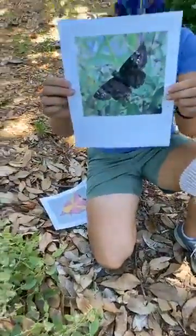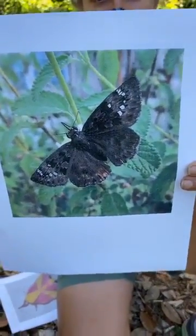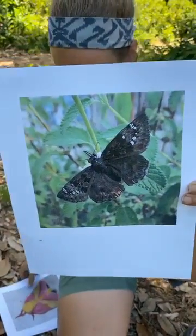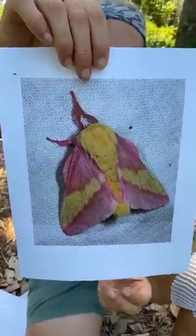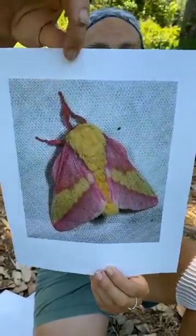Would this be a moth or a butterfly? You could take your guesses in the comments if you like. And then, how about this guy? Moth or an ant or a butterfly?